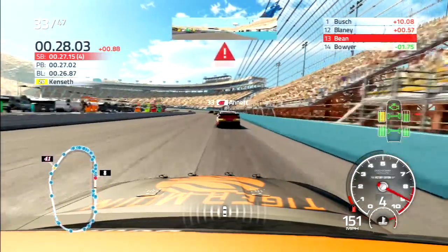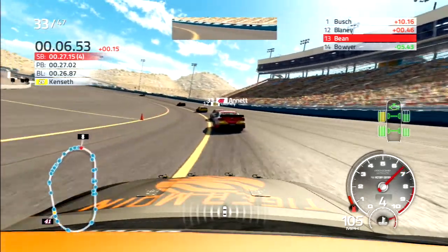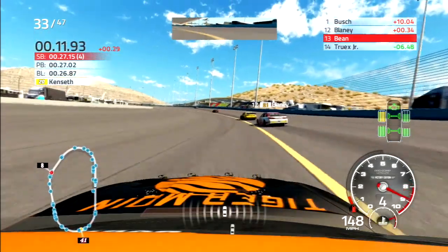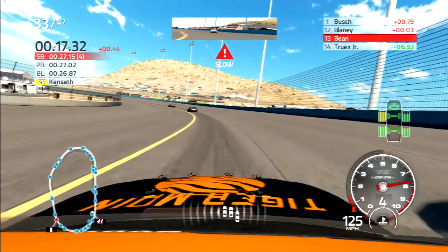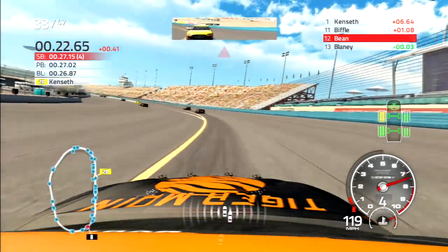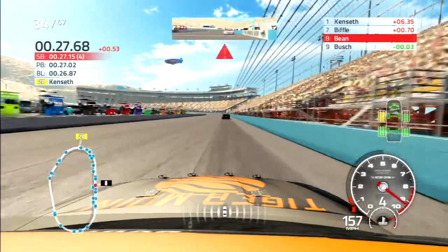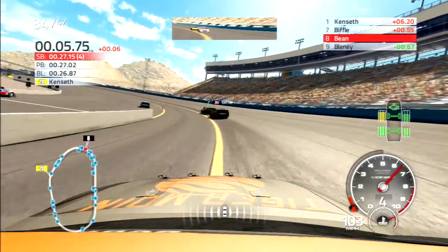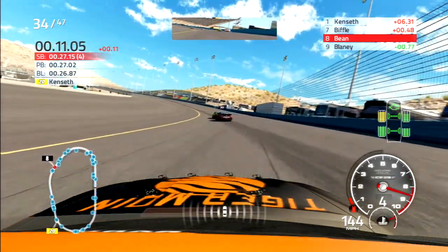Blaney works his way around Michael Annett. Michael Annett's a lapped car. Matt Kenseth is still holding the fastest lap of the race thus far. Kurt Busch is leading all of the laps so far. I'm pretty sure he's led every lap, so I wouldn't be surprised if he wins this race. But now Matt Kenseth is out front. That means that Kurt Busch has come down pit road, as well as Jimmy Johnson. We've worked our way into the top 10.